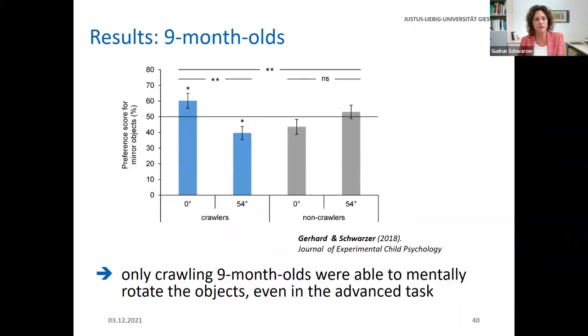What did we find? As before, the non-crawlers showed no preference score different from 50%, but the crawlers did. As before, in the simplified Shepard-Metzler task without an unseen rotation gap, they produced a preference score higher than 50%, so they prefer to look at the mirror object. But even in the difficult task, where there was an unseen rotation gap of 54 degrees, they produce a preference score different from 50%. Here they look longer at the familiar object. So again, only the crawlers were able to mentally rotate the object, even in this advanced task. Their everyday experiences with looking at objects from different points of view might have helped them.